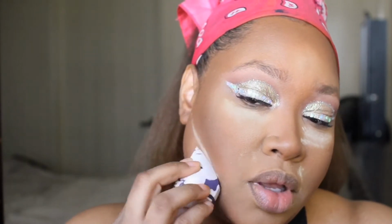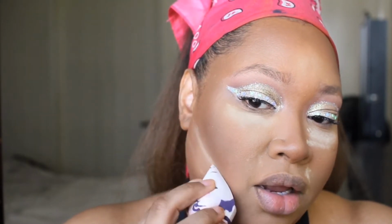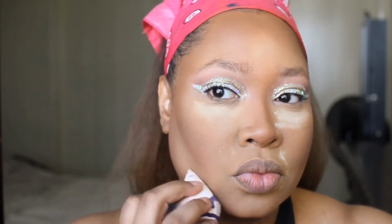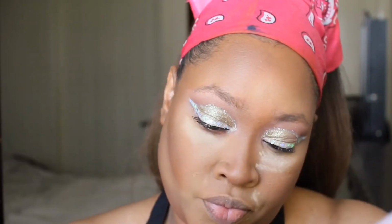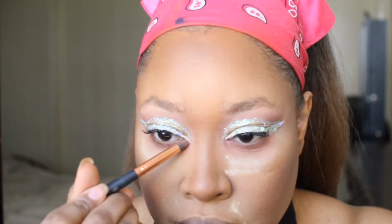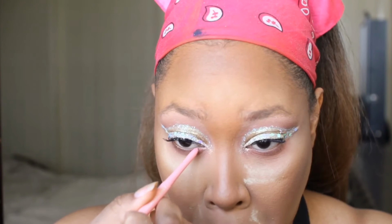The sponge I'm using is from I'm Lady Shay on Instagram. Shay has bomb sponges, and this sponge is like perfect to get that precise line that you want. Going into this brown here, I'm going to tap that right underneath the eye. Now we're going to go into that white gold pigment to put into the inner corner. And I'm going to go into this light pink here and put this into my waterline.